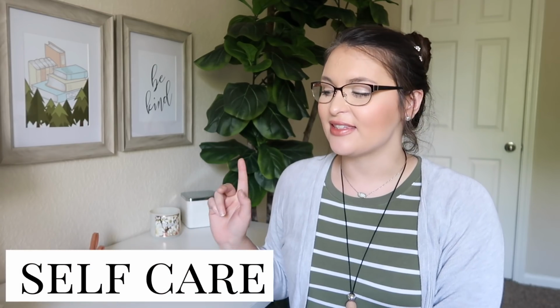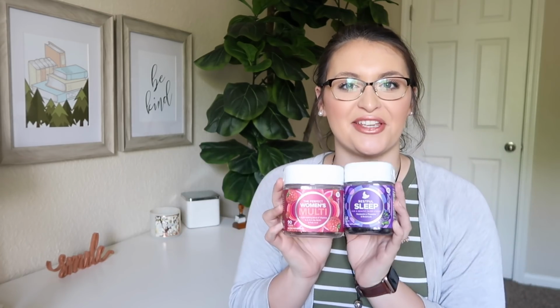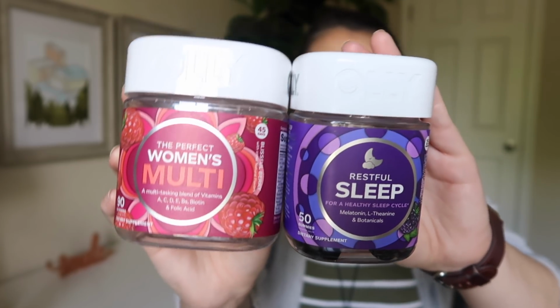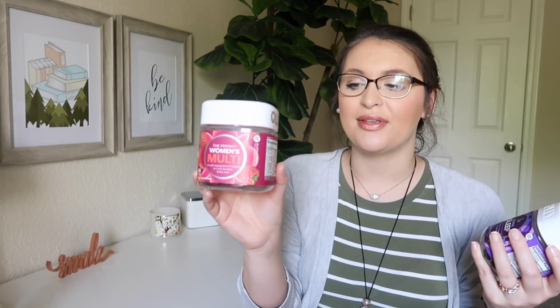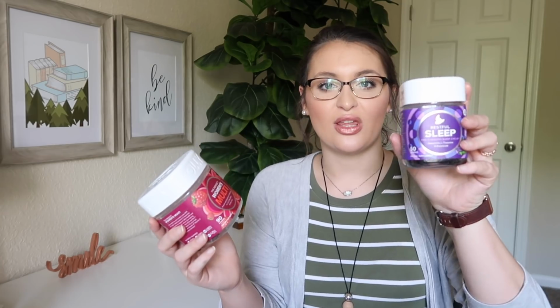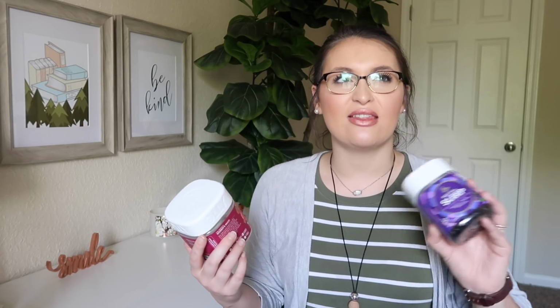Next category is my self-care category. I'm gonna start with the most self-care thing, and that is these gummies. If you guys watched my morning routine video, you saw that I take vitamin gummies in the morning, and I kind of just had wanted to switch it up for a while, and I was in Publix one day and I saw this brand, it's called Olly, and I was like, okay, I'll see what that's about. And so I've been taking these women's vitamins every single day. I also have the Restful Sleep with melatonin in them, and I've been taking these on occasion.